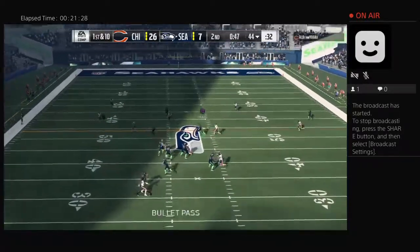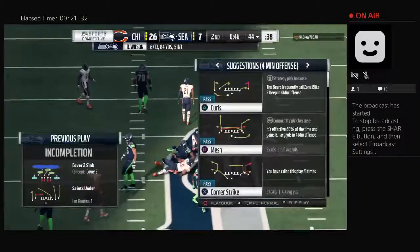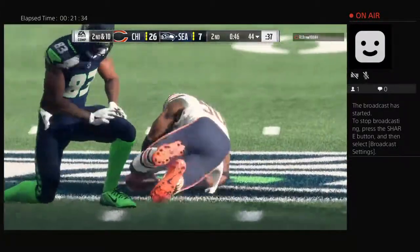Throwing now, Wilson on first down. And it pops free. The collision there jarred the ball loose and brings up second down.